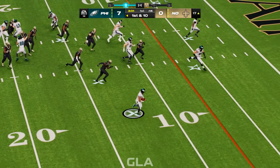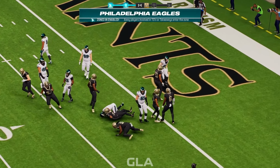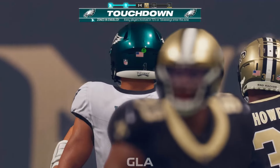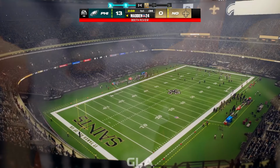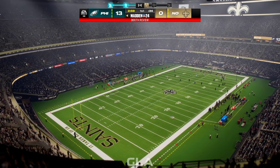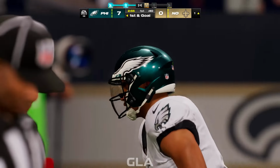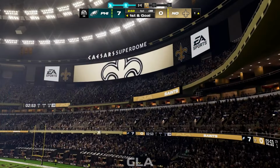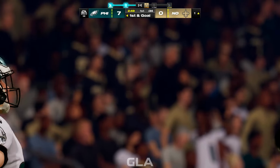Hurts going to keep it again. And he'll take it into the end zone for an Eagles touchdown. Jalen Hurts with his second touchdown of this opening quarter. And the Eagles have taken a 13-0 first quarter lead. So they're down in the red zone. They opt to utilize his legs instead of the arm. It works out pretty well.